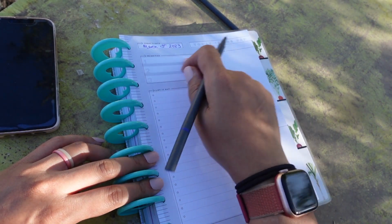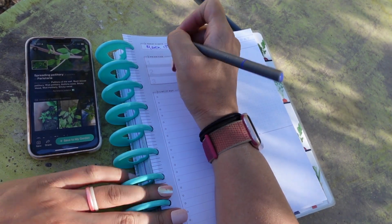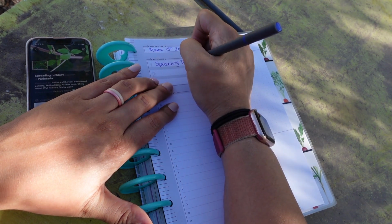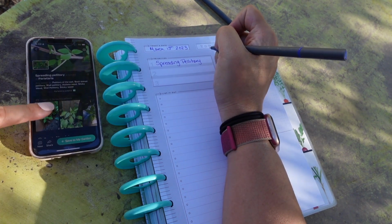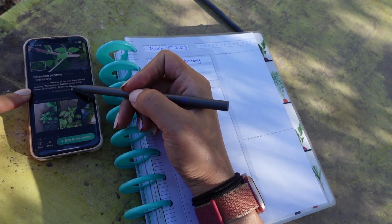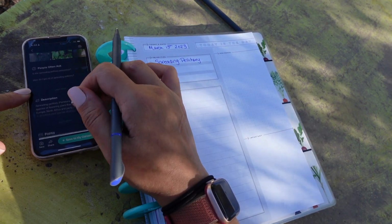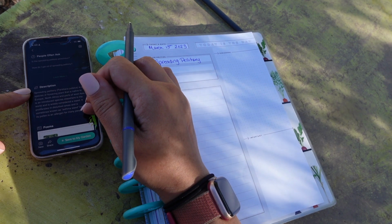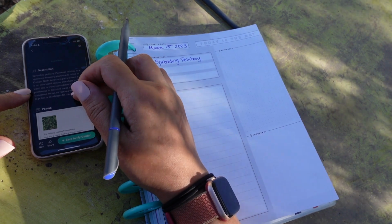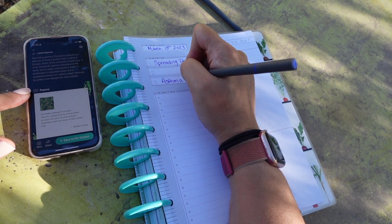And then I will write the name or the different names of the plants here because they have common names. I will go ahead and write spreading pellitory. And then what are the other ones? Pellitory of the wall, basil-leaved pellitory, wall pellitory, sticky weed. And then, so it's a flowering plant. It's considered a weed, and it's also known as the asthma plant because its pollen is an allergen for many people. So I'll write down asthma plant because that's an interesting name to me.